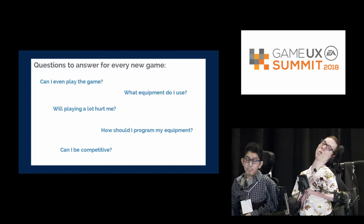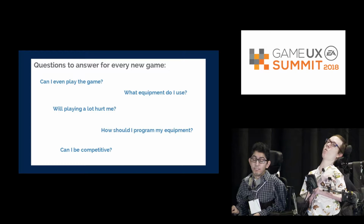Right now I have really bad chronic back pain, so I can't play for long periods of time. And some kinds of games are more stressful to the back, so it depends on the game. And then how should I program a game, and can I be competitive? That's very important to me. I'm a very competitive person. Some games I get really frustrated with, like shooting games, because I can't move the mouse well enough to even kill bots in the game. So I usually avoid those kinds of games. But games like League of Legends or World of Warcraft, I was always competitive and enjoyed doing that for that reason. Next slide.